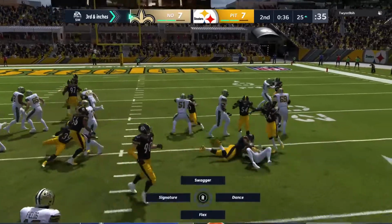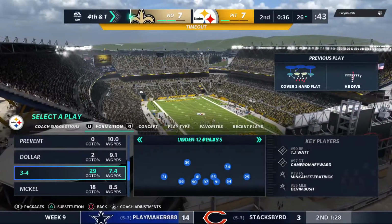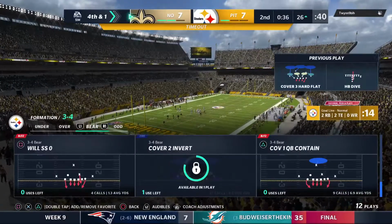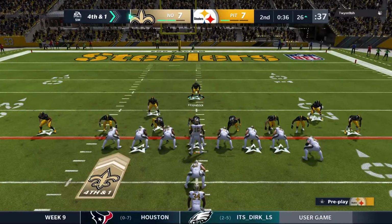Now a handoff here to his running back. And he's going to run into a brick wall right in the middle of the field, and I don't think he got there. The Steelers signal for the second of their timeouts as it'll come with 36 ticks to go in half number 1.